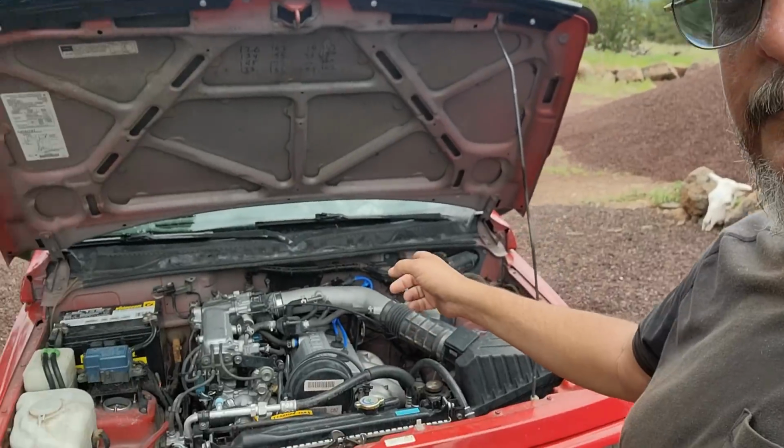Somebody was in this motor. We don't know what or why. But while he had the head off, I said, let's rebuild it if we got to. And he said no. He looked on the walls of the cylinders. He said, you got an easy 70, 80,000 miles left to go. He said, I ain't going to rebuild it. Don't need it. That's the kind of mechanic you need.